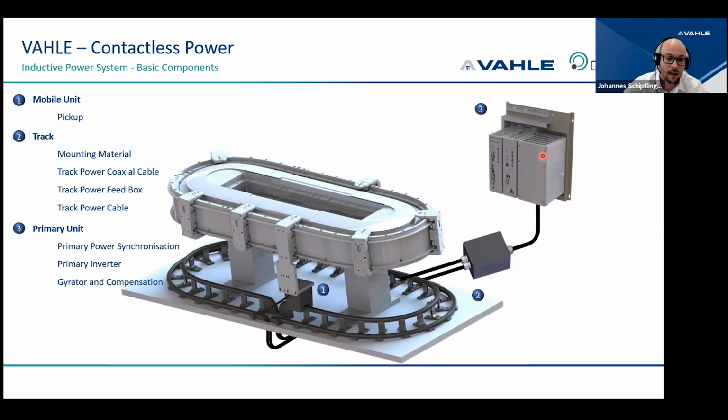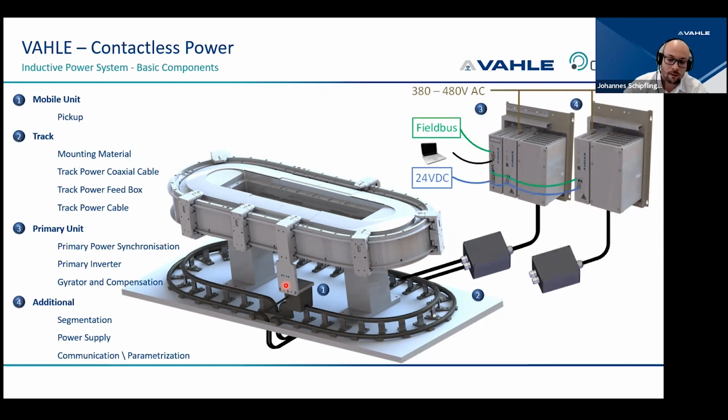The function principle behind that is that the primary power unit converts the net supply voltage, which could be 50 or 60 hertz or 380 to 480 volt AC, to a 140 kilohertz, 45 amps current source. This current is then flowing through the 2-cable track below the pickup. The track emits a defined magnetic field, which is picked up by the pickup. That's also where the name comes from. And then it is converted to a usable 24 volt DC supply voltage for sensors, actuators, or even the communication devices of CoreTigo. So that's all you need for a functioning VAHLE contactless power supply system. There is one more thing. By adding additional worker units, it is possible to control up to 12 segments via your PLC and via the field bus communication like Profinet or Ethernet, and start and stop the system.